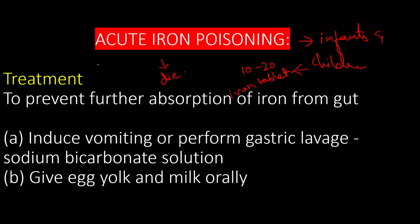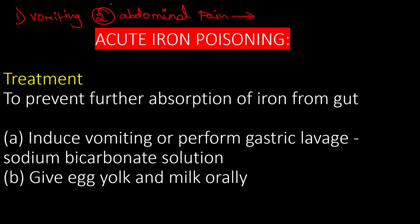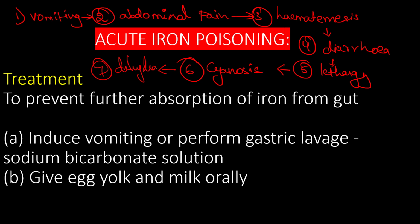Before going into treatment, let's see the order of these complications and how it will start. First one will be vomiting, and the next step is abdominal pain. Then that will lead to hematemesis. Hematemesis is vomiting of blood. So the person who takes more iron tablets will have blood vomiting. The next one will be diarrhea. Fifth one, lethargy. Sixth one will be cyanosis. Seventh one is dehydration. Eighth one, acidosis. Ninth one, shock, tenth, cardiac collapse, and the final one, which is the 11th one, death.